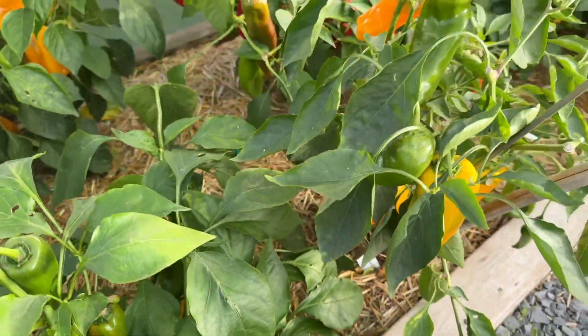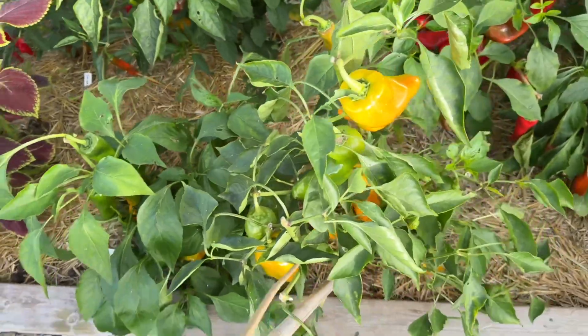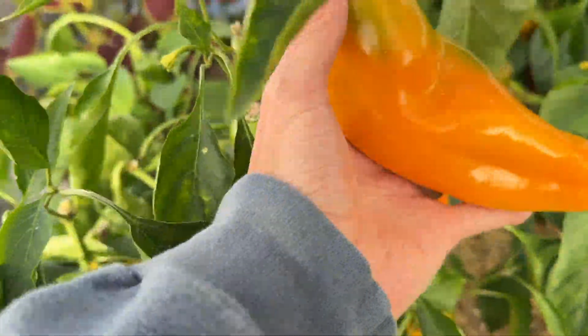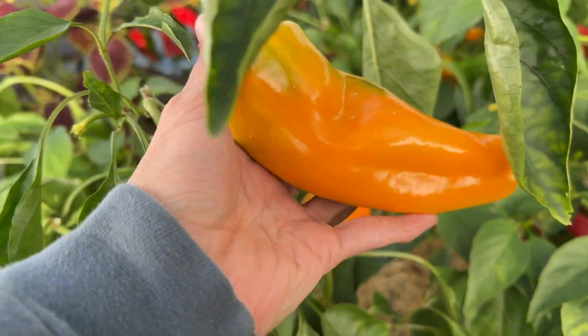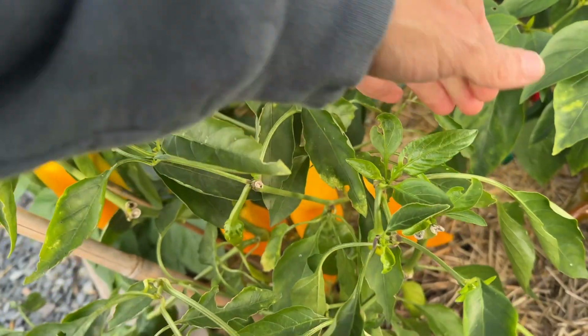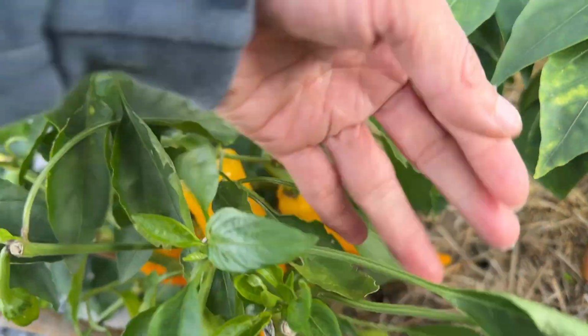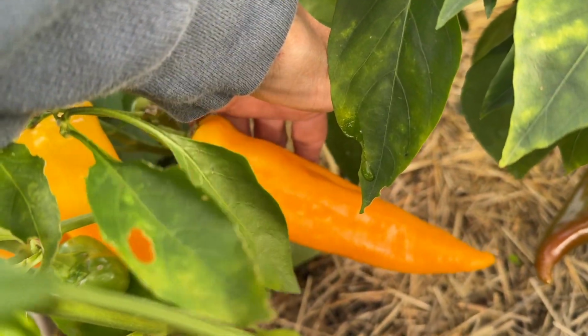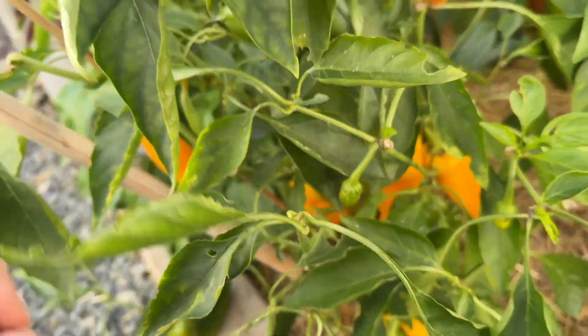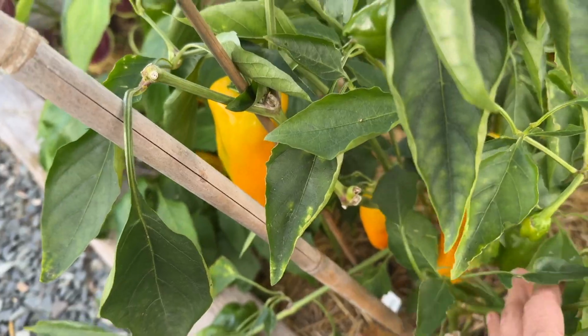And then another really sweet one that I've grown for the first time this year is called Escamillo. And this one gets really huge, orangish, kind of the same color as the Chloe Sweet Tangerine. But this is a really neat variety. Some of the pods are a little bit skinnier than others. But I might grow this one again. It was really fairly productive.